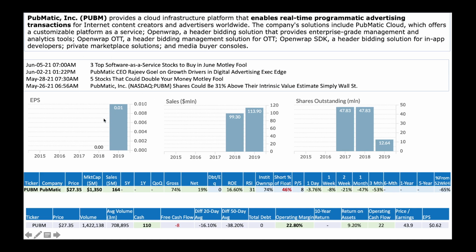And from a fundamental perspective, company is doing great. They got earnings per share positive. Company is making money right now, and sales is accelerating. I love the sales acceleration, and shares outstanding is also dropping. That's a good sign. There is no dilution when it comes to stock outstanding.